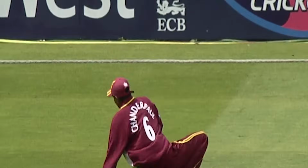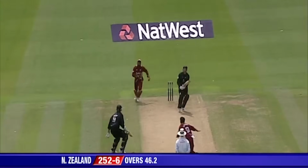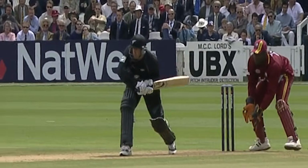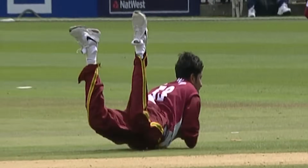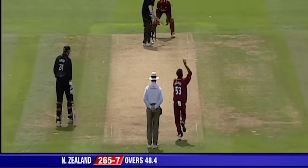So Brian Lara's got it right, bringing back Tino Best. Up in the air. And a well-taken catch again. So Harris's contribution is negligible. He's made just a single. Bucks the trend of this West Indies fielding side.